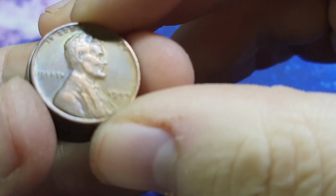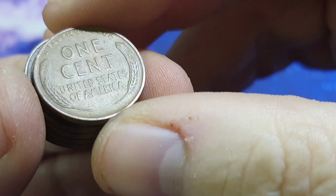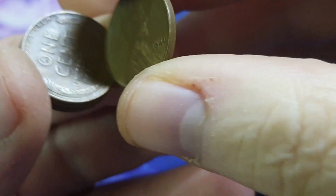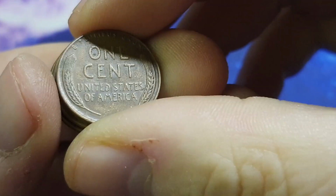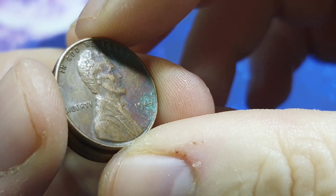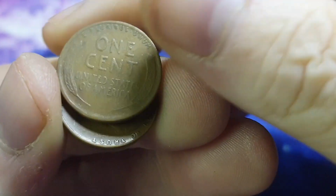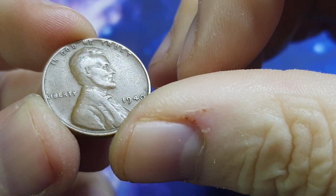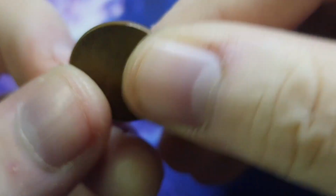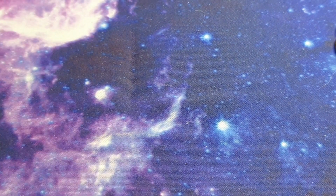'35. Oh, there we go. Toned '44. There we go. That's what I like to see. I got certain people that buy just toned coins from me, so. Yeah, the corrosion ain't too bad on that one yet. '46 Denver. And last one, we have a '40. A 1940. So, there you go.